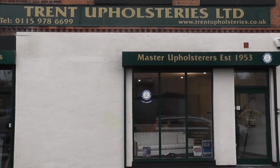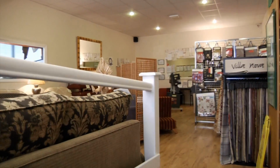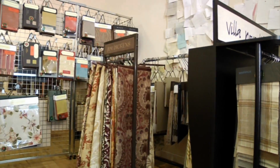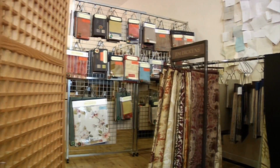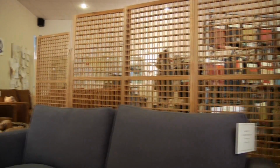Well, for many years we've been working with the students at Nottingham Trent University, helping them bring their product from the drawing board to the finished item. We've actually upholstered them here for them. It was after doing that for a few years that they said, would you like to come and have a look round at what we do?